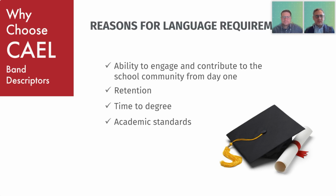As Michael mentioned in the previous slide, talking about the various bands and the use of academic English at Canadian universities, we want to reiterate why Canadian universities and colleges have a language requirement. There are several reasons for this. First, students need to be able to comprehend and engage with content to be successful. Now, this point is equal parts self-evident and yet incredibly crucial.